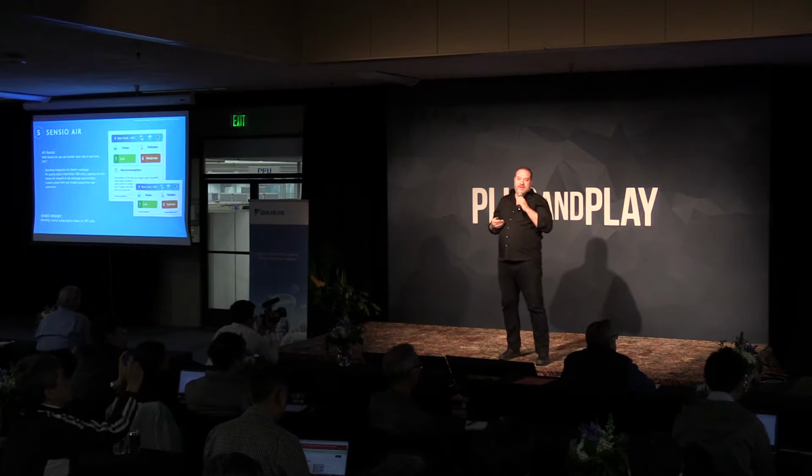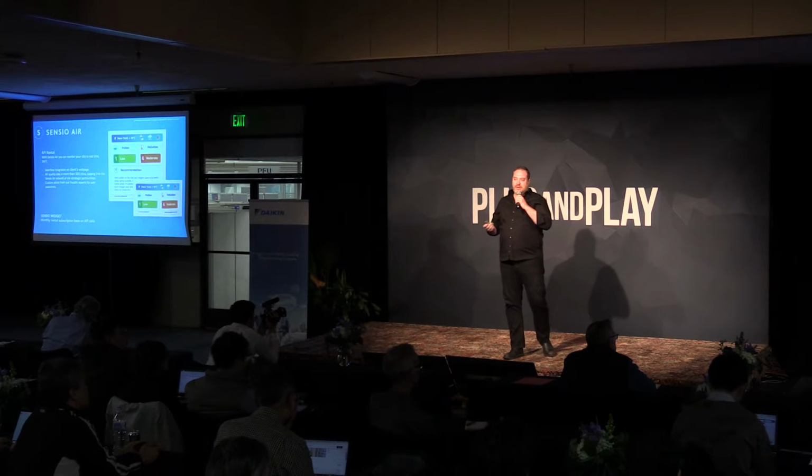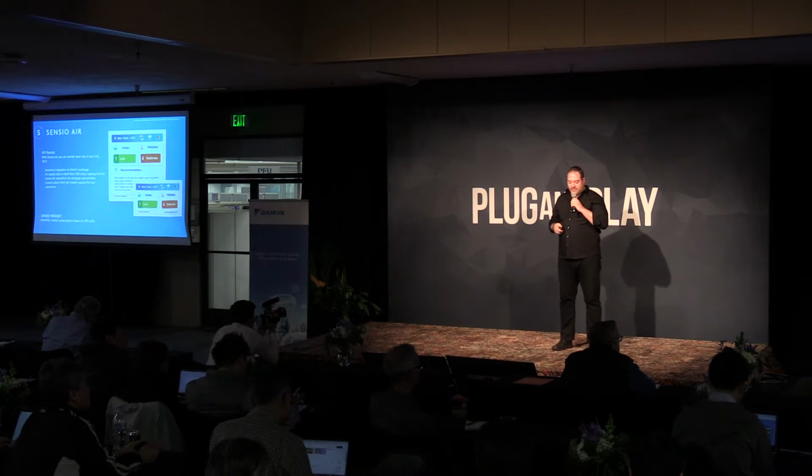We also offer an API rental. So basically, if you have your own product, you can use our deployment in order to better understand the air quality around you and offer recommendation, doctor's advice, and so on the platform.